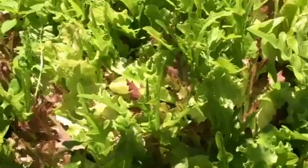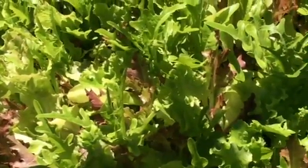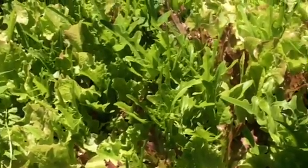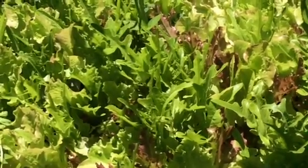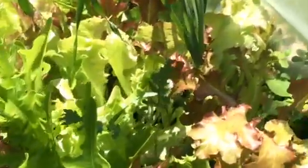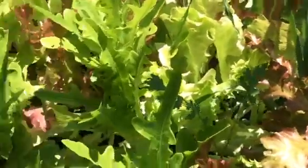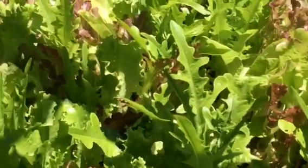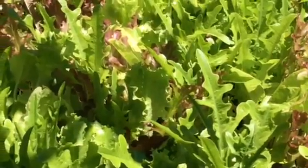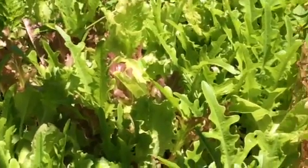Next, I have a mixed lettuce patch. Lettuce is full of fiber, and the important thing that I want to talk about here is variety. You can see all of this lettuce is different. Some of it is even different colors. We have some red lettuce here. So remember that colors in fruit and vegetables provide different nutrients. So shop for different colors of carrots, lettuce, etc.